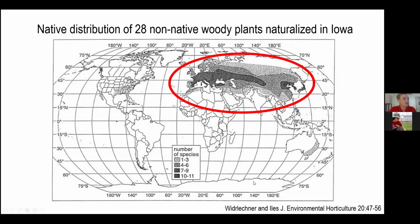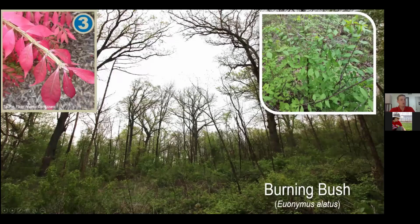And so that's definitely true of our third species in our exploration today. Our third species is native to that range that I was talking about with similar climate, but an ocean away. This is the exotic species of burning bush. This is a really common landscape plant. It does really well in our environments.